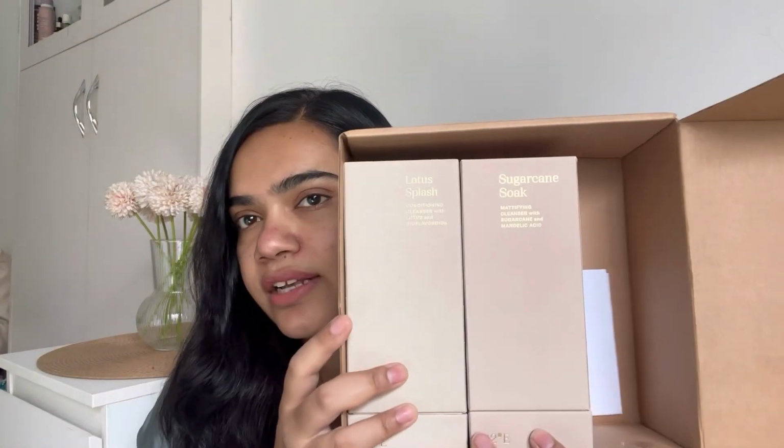I got my product delivered to me in just 2 days. So this is how the packaging comes, and this is how the products look. I got the Lotus Splash one about a month ago. You might have seen it on my Instagram already, but I wanted to do a comparative review. I was very curious as to why launch two different cleansers in a span of a month or so. Maybe there is a difference and we're going to check everything about it.